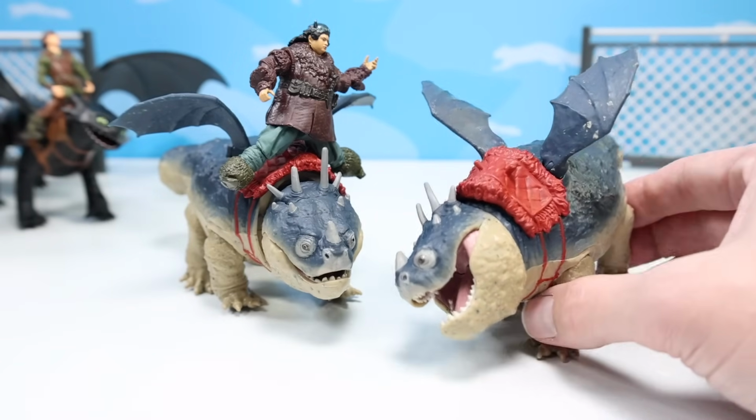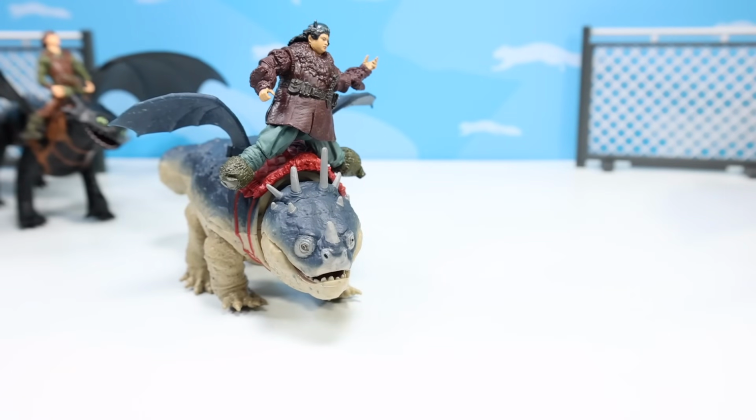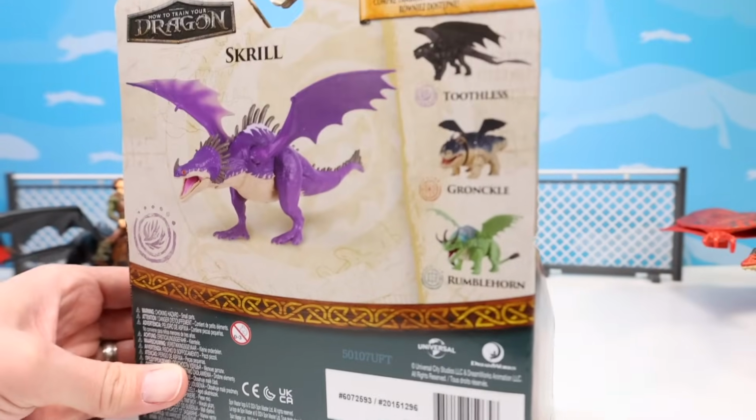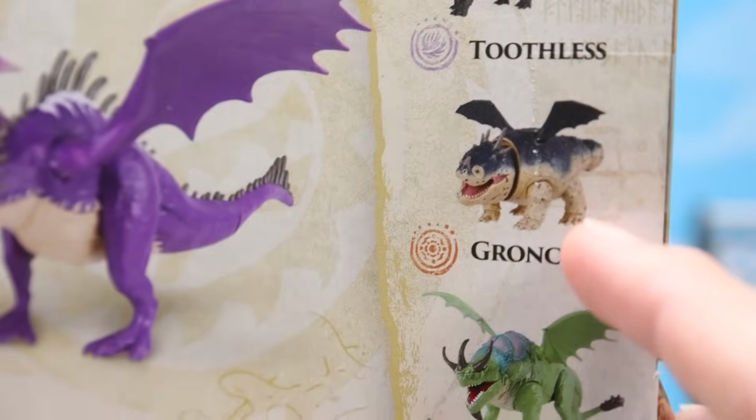I know there is a single carded Gronkle. I'm curious if it is the same as this, or maybe that one is saddleless. Let's check here on the back of the Squirrel. Yeah, I think this single pack Gronkle has no saddle, but also a bobblehead. There's so much weird detail.